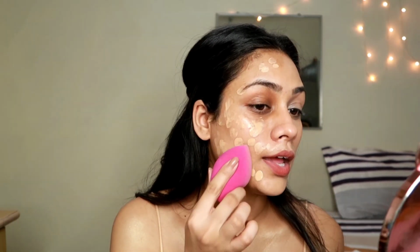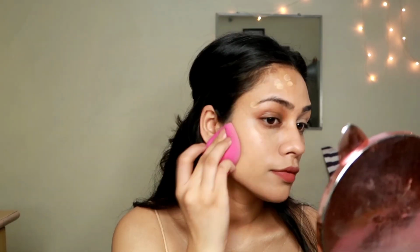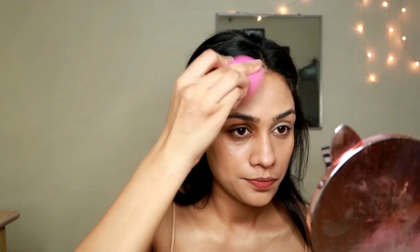And now for the other half, I'm gonna take this Nykaa foundation. Again, I'm just gonna take a drop of this foundation on the back of my hand, and I'm gonna apply this also in this way, just dotting this all over. Again, I'm just gonna blend it out with the same beauty blender. The finish of this foundation is also really dewy and really glowy, which I absolutely love.